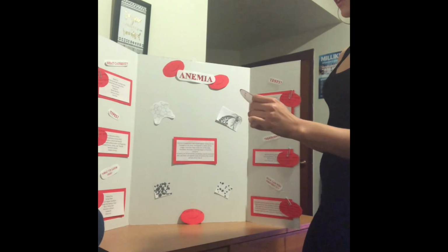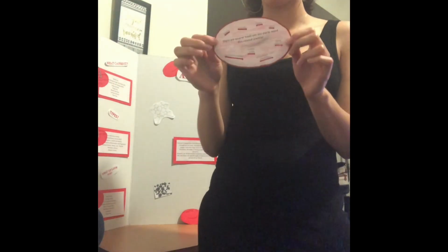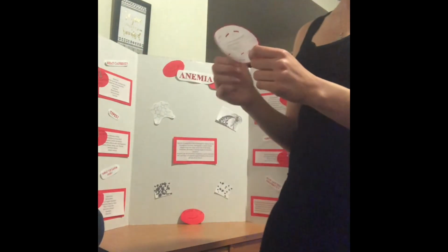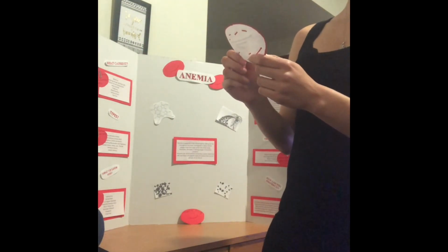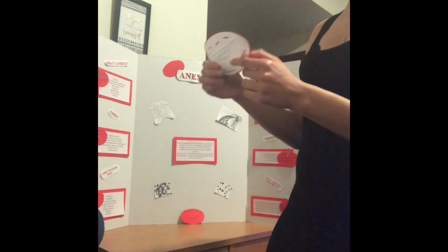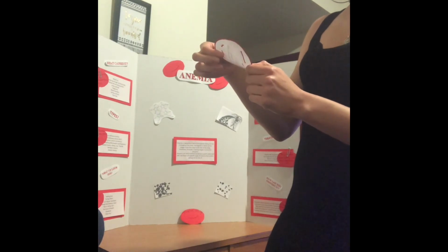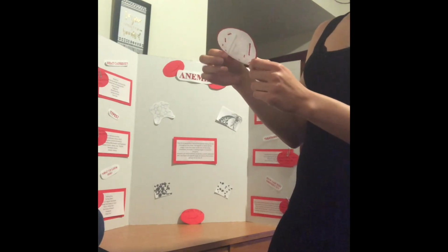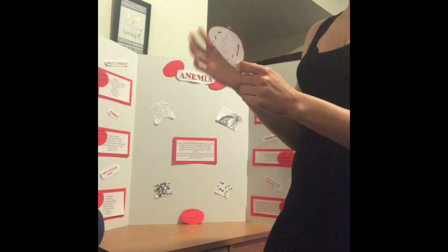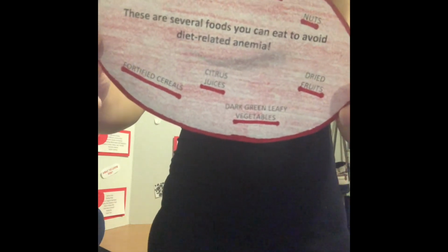And my takeaway is a little red blood cell that says there are several foods you can eat to avoid diet-related anemia. So like I mentioned, for the prevention. And so it gives different types of foods such as meats, dairy, nuts, dried fruits, and dark green leafy vegetables. So that's my takeaway.